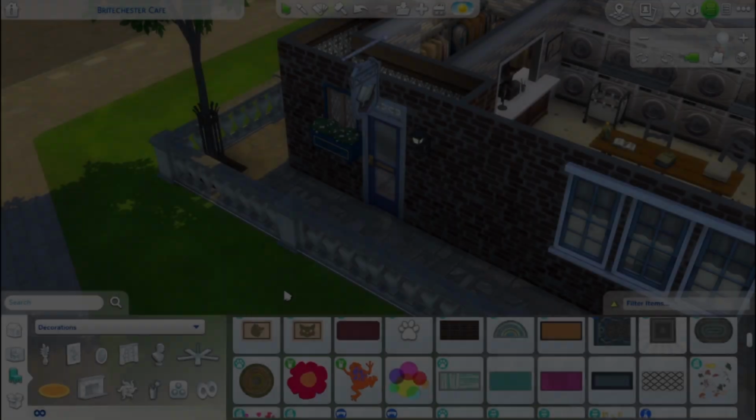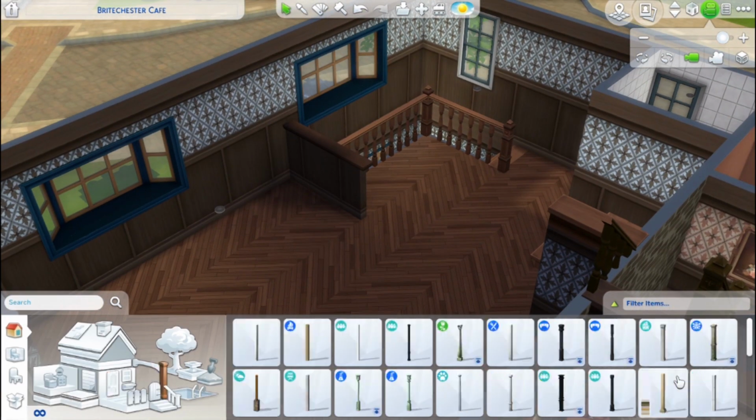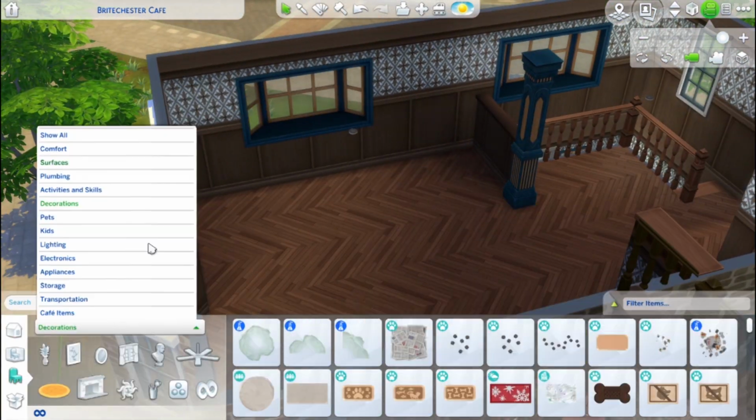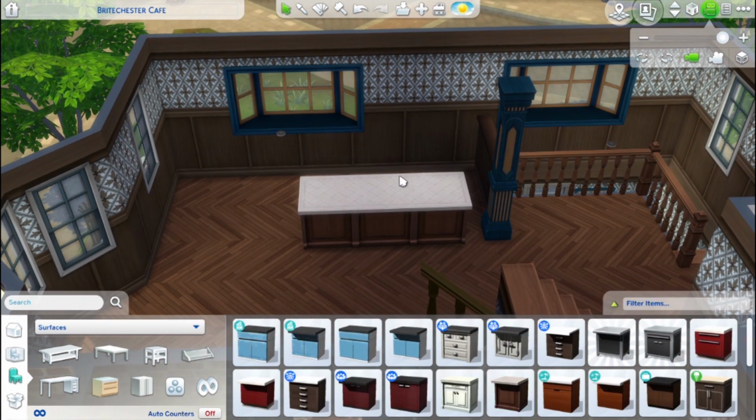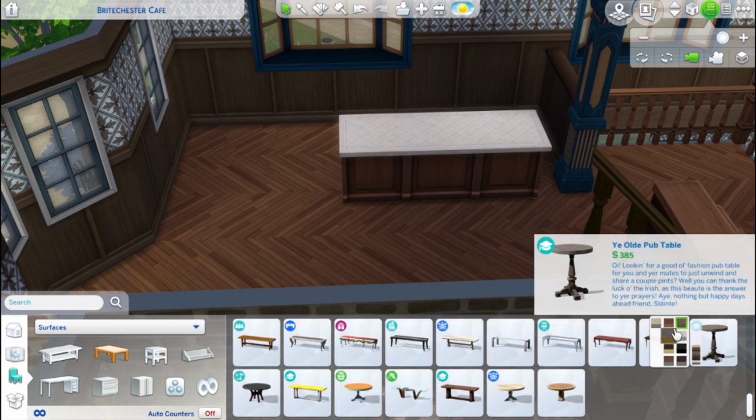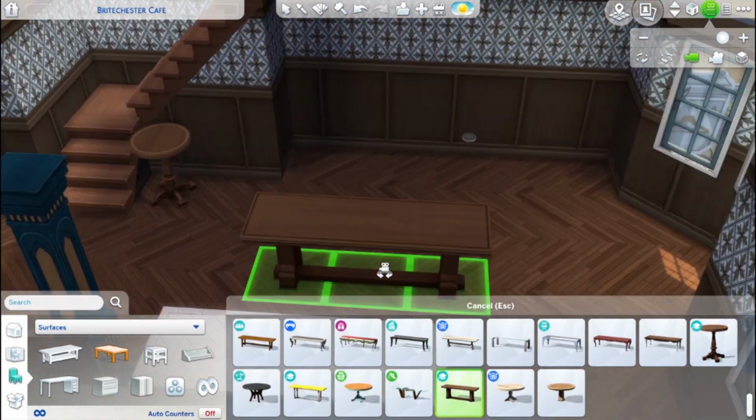I also kind of made it to where it looks like it's also a dry cleaners. I don't really know if that's a thing. Is that a thing where a dry cleaner and a laundromat are together? No clue, but it should be, so that's how I made it.